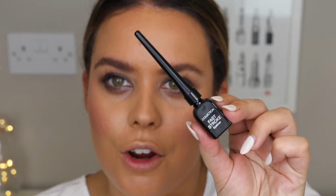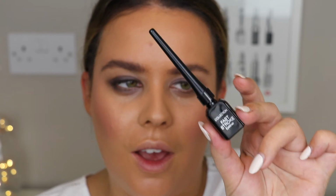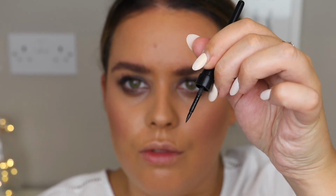Next, I'm going to go in with my Collection Fast Stroke Liner. This has become one of my favourite liquid liners because it is so cheap. I think it's about £3. It's really, really black and it stays in place all day. What I really like about it as well is the brush is really nice and thin, because obviously you don't want a really thick liner brush. So I'm going to go in now and do quite a thick liner because I want my eyes to look really dramatic today.